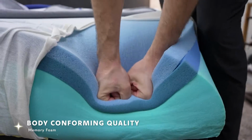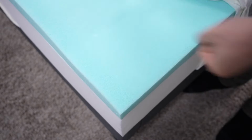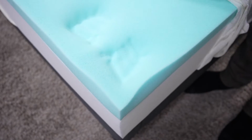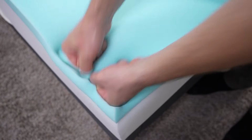And you'll pretty much get a little nook for you to sleep in as it conforms to you. It can be pretty variable. Some of it's really fast responding and some of it responds really slow and you'll have to sink into it. But memory foam has been around for a while and it's got a lot of different qualities.